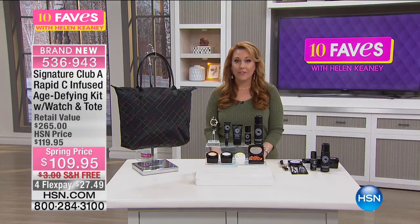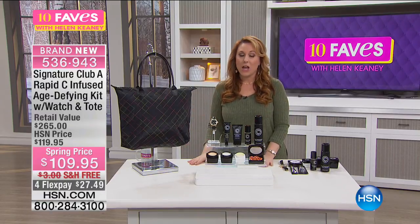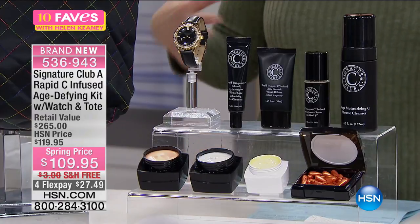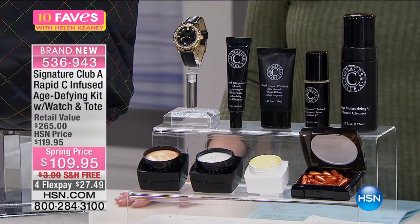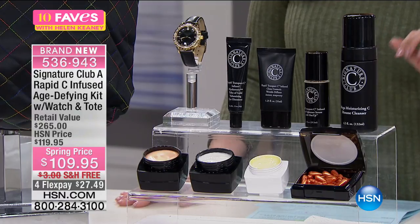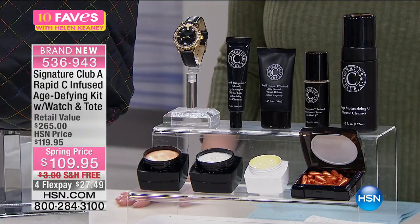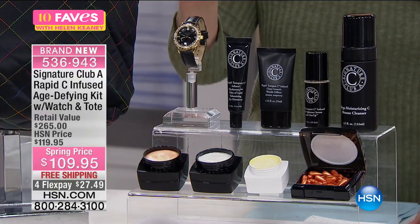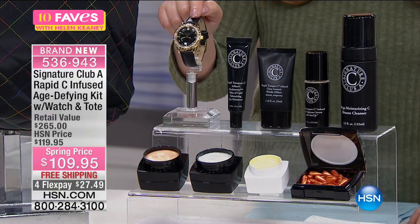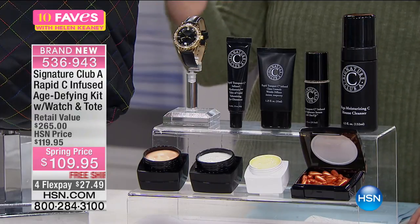All right, now Signature Club A. Whenever Signature Club A is in town, I always try to pick something, the specials, and I have two great offers for you in my 10 faves. This is a Signature Club A Rapid C infused age-defying kit with a watch, I'm not joking, a watch and a tote.